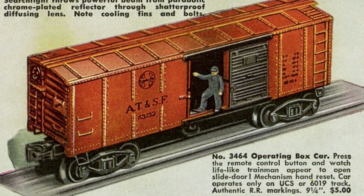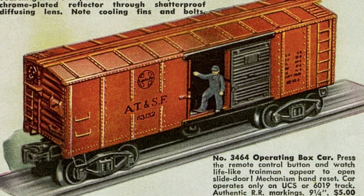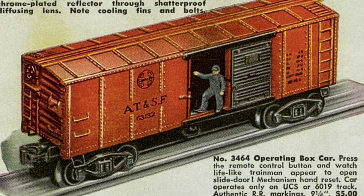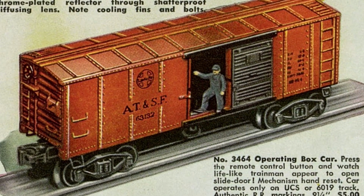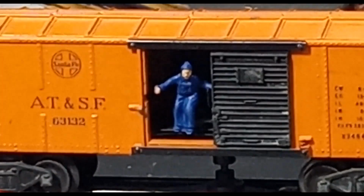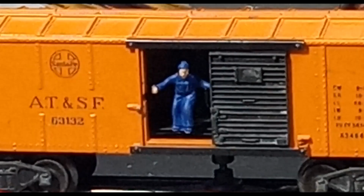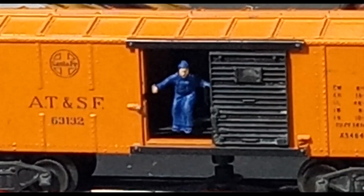The X3464 animated boxcars used a simple spring mechanism that could be activated by a UCS track section or a number 6019-027 remote track section, or the action could be triggered manually. But this miniature worker was lazy. Instead of pushing out milk cans, this blue man simply appeared in the doorway and did nothing. He didn't even fake it by carrying a tool in his hand.